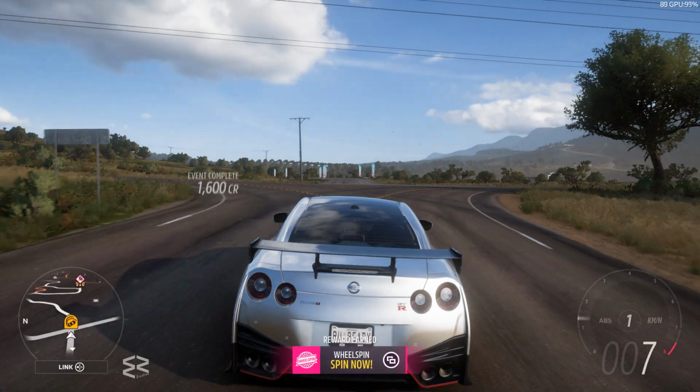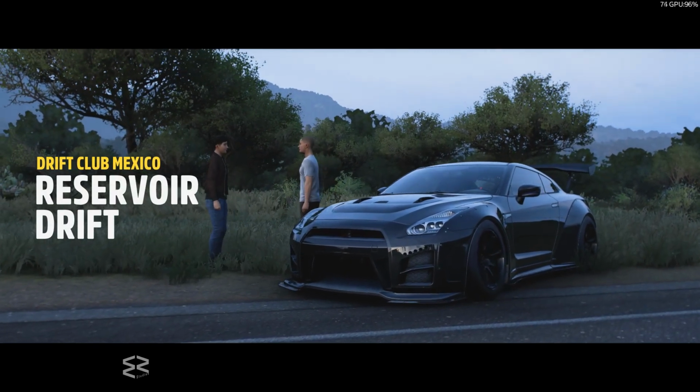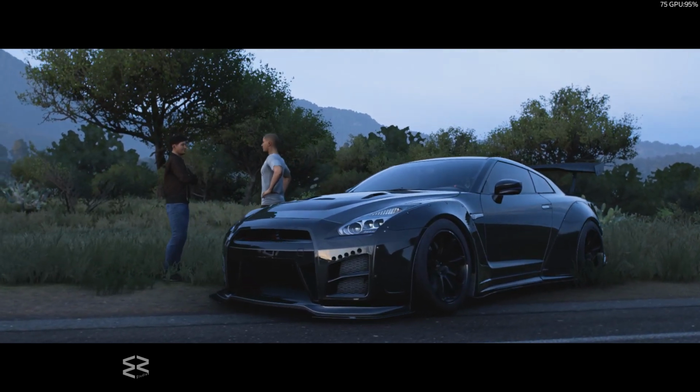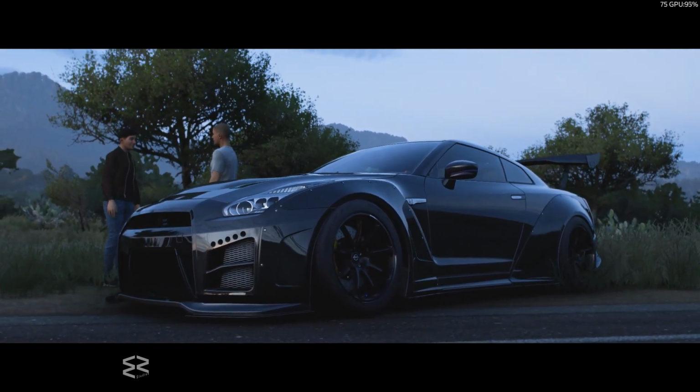Do you have time to drop by and have a look at my Nissan? For the thing. Sure, Rob. Anything for not Drift Club Mexico. So, what have we got here? The Nismo GTR. I do love a Nissan. One of the best drift platforms in the world. In my opinion, of course. Evidence for other opinions is welcome.